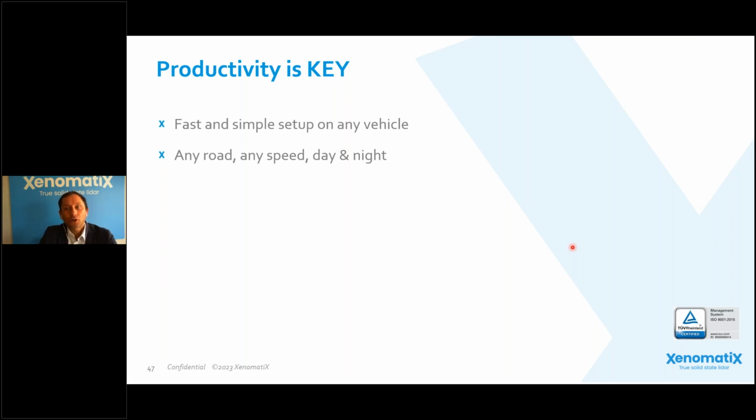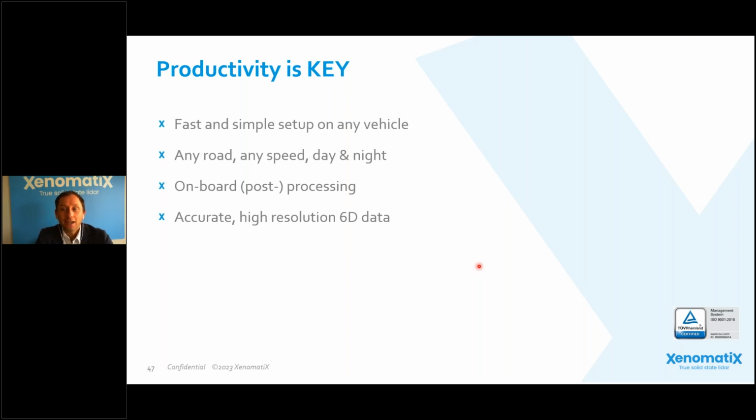So the road lidar XenoTrack digitalizes any road at speeds up to 90 kilometers per hour or 60 miles per hour with the same performance both during day condition and night condition. The post-processing is started on board while collecting the data to get your result at the end of the survey day. And the data are, of course, highly accurate and with a high resolution, more than most of you will probably ever need.